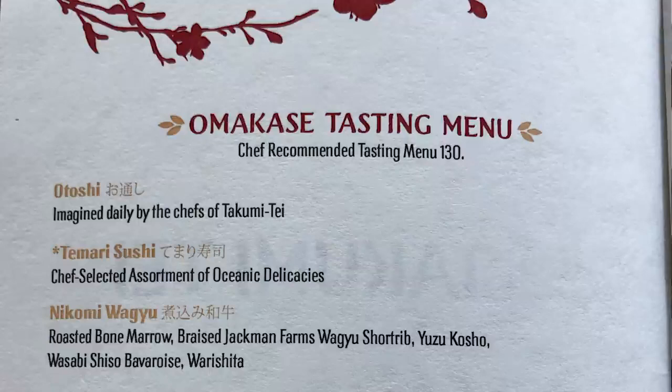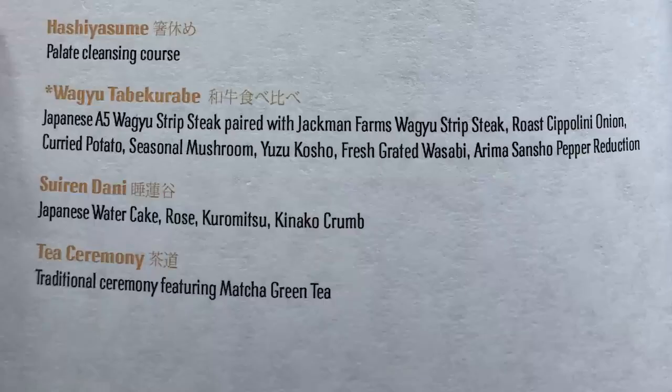Nakomi Wagyu, roasted bone marrow, braised Wagyu short rib, and other words I can't pronounce. Then there's a palate cleanser, word I can't pronounce. And then there is an actual Wagyu strip steak. This is a Japanese A5 Wagyu strip steak paired with an American Wagyu strip steak, roast cipollini onions, curried potato, seasonal mushroom, fresh grated wasabi, and other things I can't pronounce. Followed by shizuku, water cake, yuzu crumble, black grape, blackberry sake, and a tea ceremony.